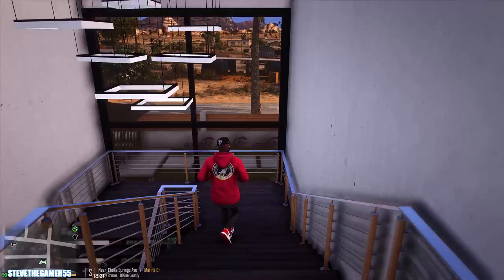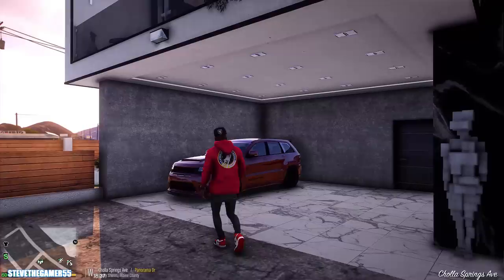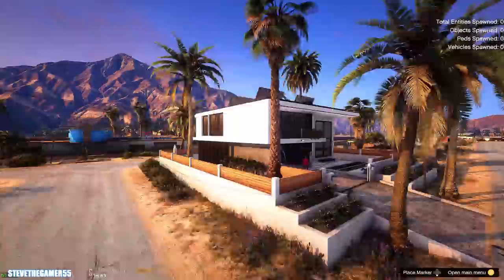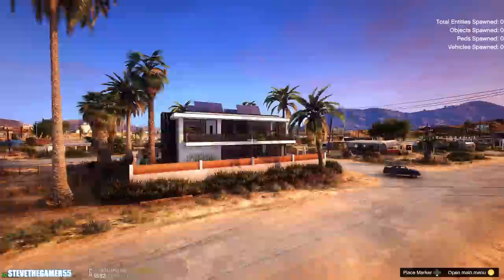You guys definitely let me know what you think about this new property. That's going to be one of our new investments that we are adding to our portfolio. And then we can actually move on from here. Let me show you guys an outside view. Let me know what you guys think. Yeah, this is insane, bro. With solar panel and everything. This is nice.